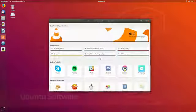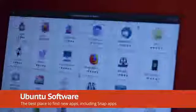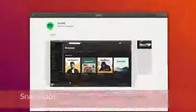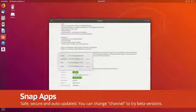Ubuntu comes with a bunch of software pre-installed, but you can find even more apps using Ubuntu Software. As well as all of the software that's available in the Ubuntu repositories, you also have access to the Snap Store. Here you can install from hundreds of well-known apps like Spotify, Skype, and VLC.